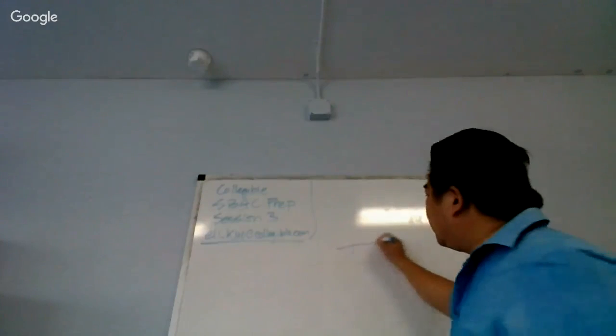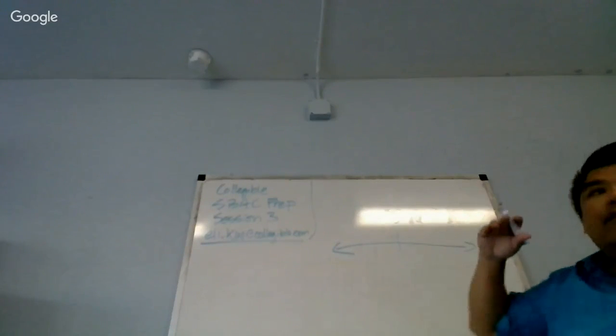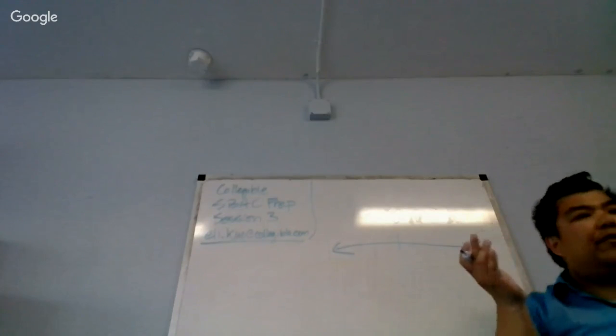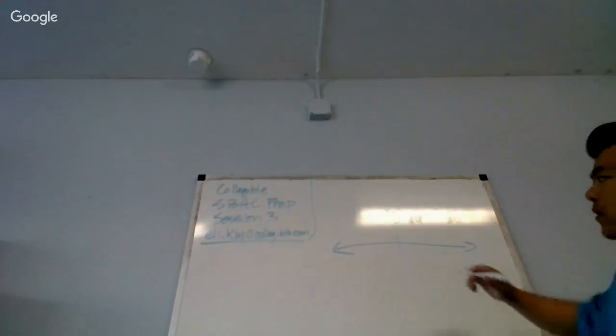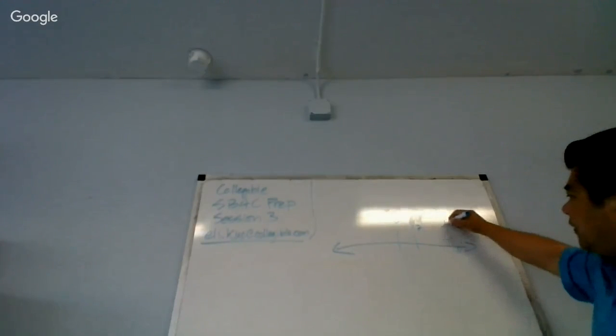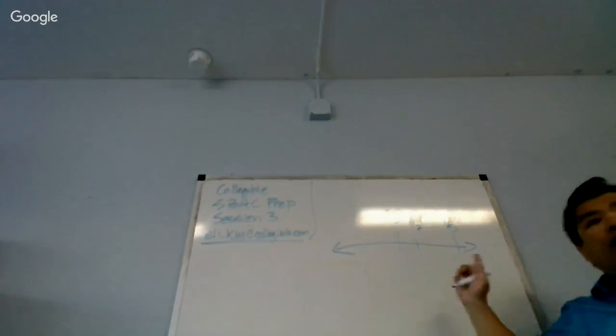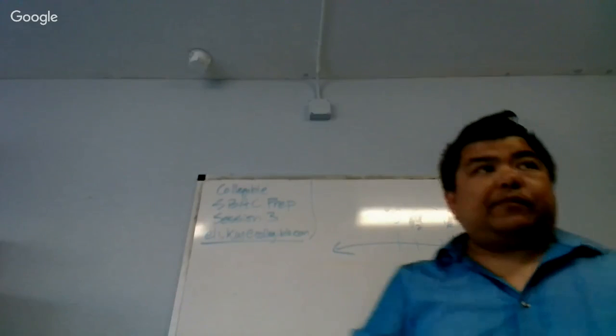I'm going to draw a number line here first. And what you have here is 0. Oftentimes we usually think in whole numbers, but this question is asking us to think in fractions. They're talking about 1/7 and 1/5. Does anybody know why 1/7 comes before 1/5? Because the larger the denominator, the smaller the pieces are. So the larger the denominator, the smaller the fraction.